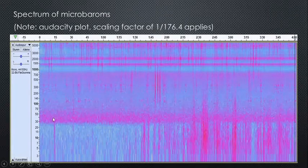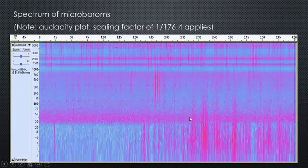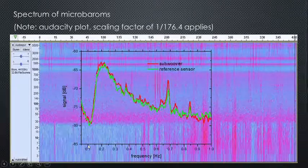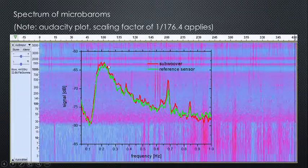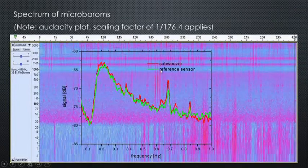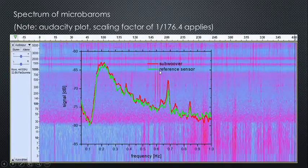And you see in this 12-hourly record a band of increased noise level, and these are the microbaroms we are looking for. Now, calculating real frequencies, you see that the maximum is in the range of 0.2 Hertz, and it is not an artificial signal due to some resonance effect in the subwoofer or so. I can do exactly the same observation using the reference sensor, which is using a very different principle of detection.